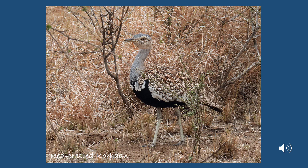One of the birds you're most likely to hear in the Makuleke region are these red-crested korhaans, and I hope you can hear the call.